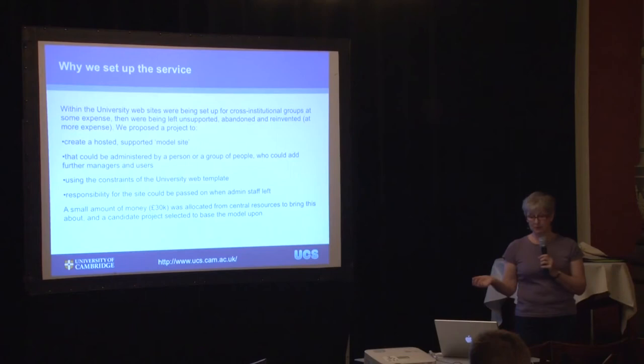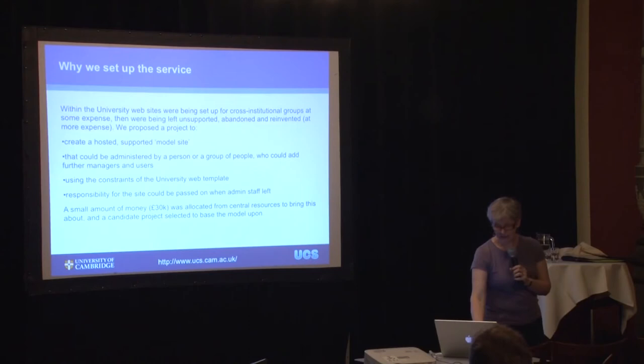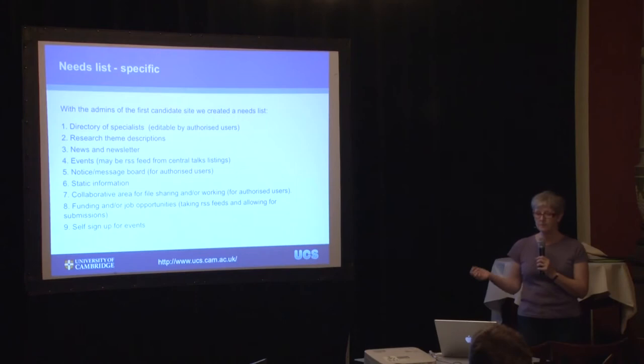We got a small amount of money, we got £30,000 to bring this about, and we selected a few candidate projects to actually start the systems with. So this was our needs list that we started with.